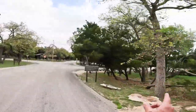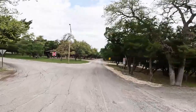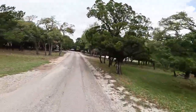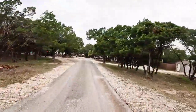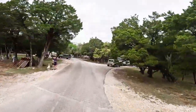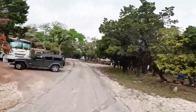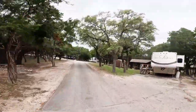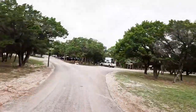Now there is a fishing dock dedicated to the camping loop, but it's high and dry. If you want to see a high and dry fishing dock, you'll have to go back to last Sunday and watch the experiential video. Most of these trailers we've just passed are your park volunteers.